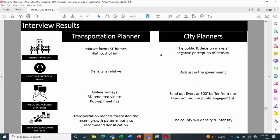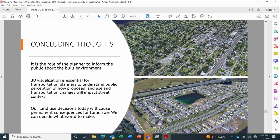And so ultimately, the county, Osceola County, will densify in the future, whether or not St. Cloud likes it, and that is very much going to affect how St. Cloud's land use planning will shape. So I think that from all this, it's the role of the planner to inform the public about the built environment, and I think that visualization is pretty underutilized when it comes to upzoning or making changes to land use.